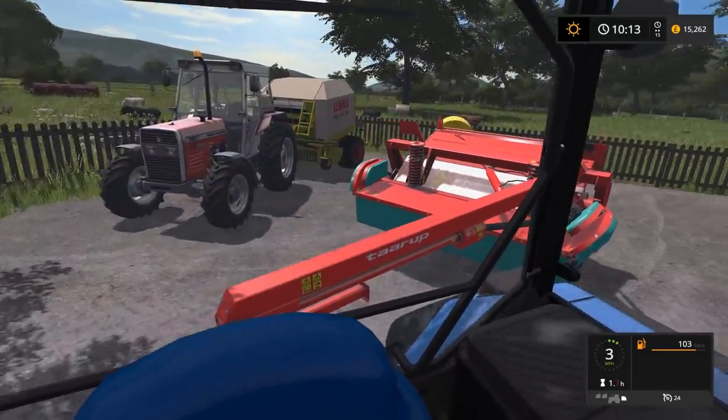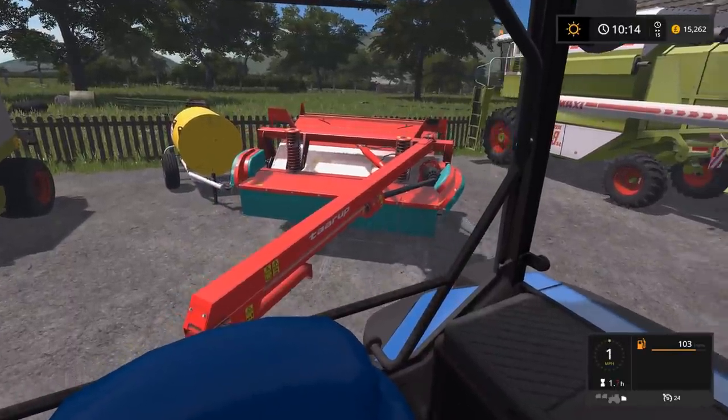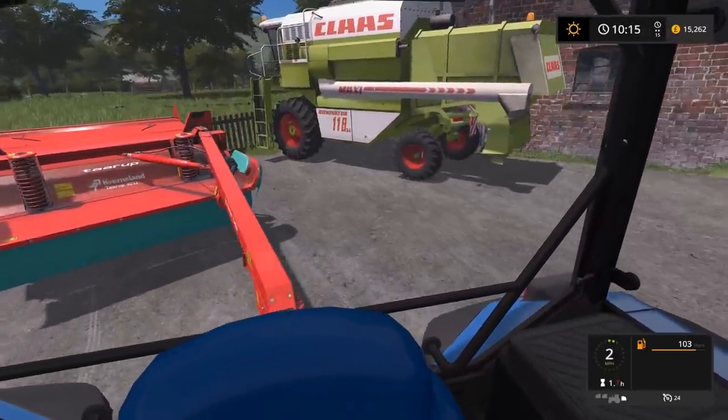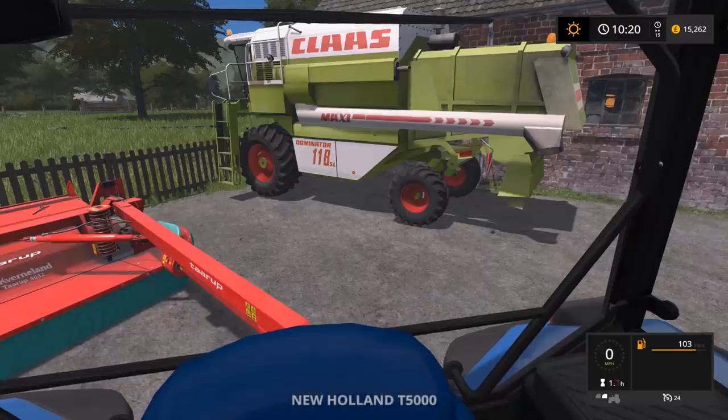It is quite tight. So this is the kind of thing which is going to have to go into the new yard, where there is more space. But for now, it should be okay just here. And there we go.